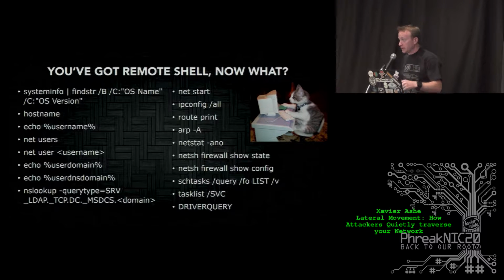So again, you can do the same if you get a remote client. You run this, you can script this all up so that you can start looking around, and this is a great basis for moving forward.